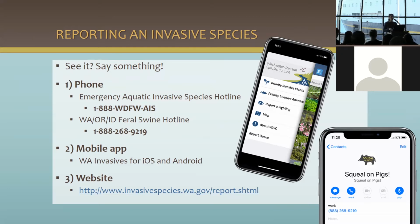And what I like about it, there's a couple things I like about it, but it's a field guide as well as a reporting tool. So we have all of the state priority species, quite a few noxious weeds, and we're always trying to add more. You can use it when you do not have an internet connection. You can just take a picture, it'll save your report, and you can upload it after the fact once you're back in the world of Wi-Fi. So it's a very handy tool. So if you see something, say something.